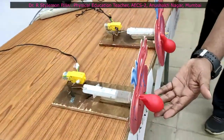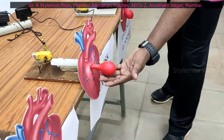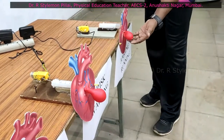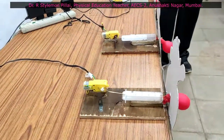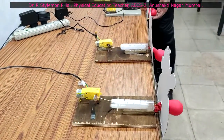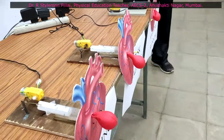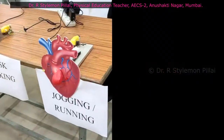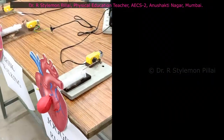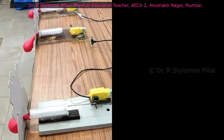See, the walking person, the brisk walking person, and the runner, in a controlled way, as I told you. In a trained athlete, the heart pumps 38 to 45 beats per minute to supply oxygen-rich blood to different parts of the body. I hope with this experiment you can understand that running and jogging is very important.